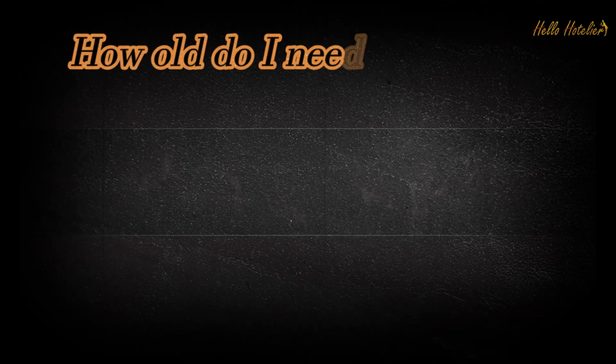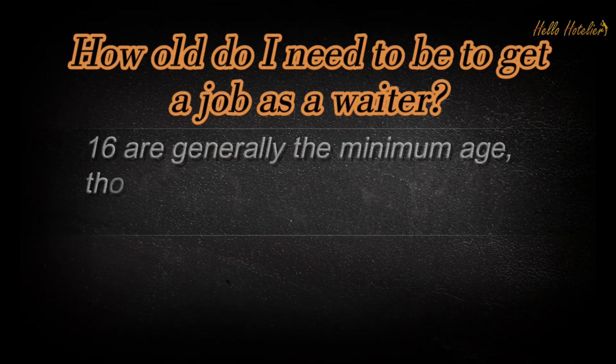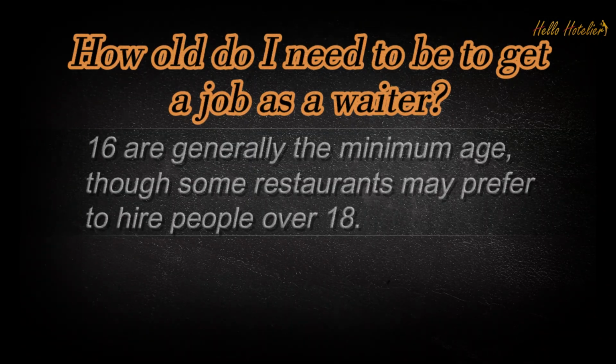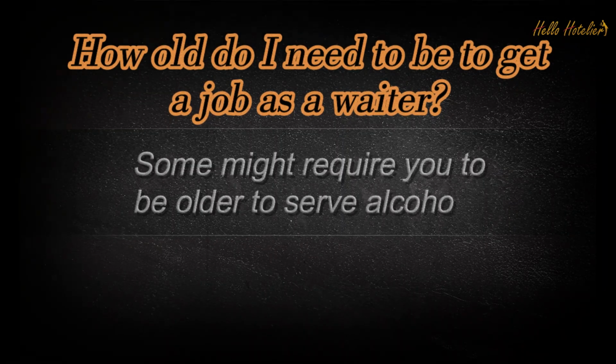How old do I need to be to get a job as a waiter? 16 is generally the minimum age, though some restaurants may prefer to hire people over 18. In most states, it's 18. Some might require you to be older to serve alcohol.